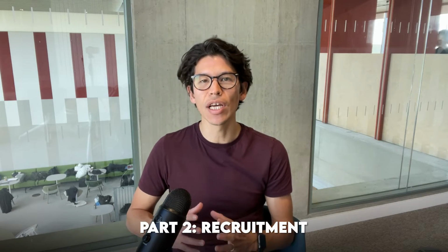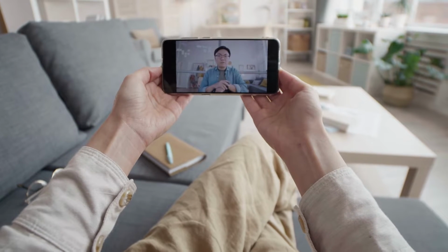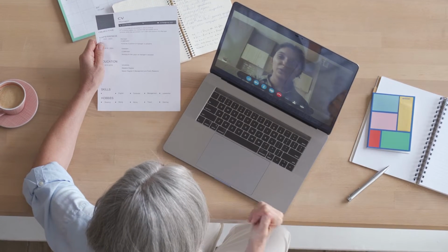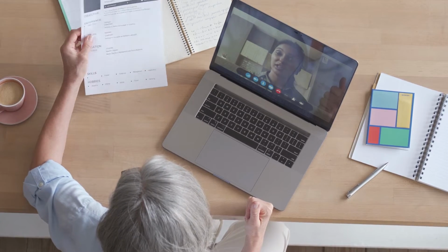The second point to note is that recruiting cleaning staff is really a numbers game. In my own cleaning business, we recruit less than 1% of all people that apply to us. So we need a funnel that is very efficient, that can filter through lots of candidates and pick out those gems. And those are the ones that we want to recruit. So let's jump straight into it.